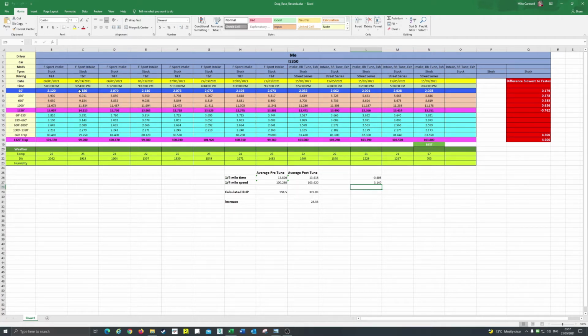DA was actually over 2,000 feet, which was pretty ordinary. And as the time went on, the second run was a 14.1. That was terrible because I had the air conditioning on and I was sitting there. It was so hot. But now I've learnt not to run the air conditioning because of the heat soak in the engine.